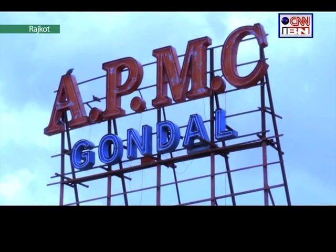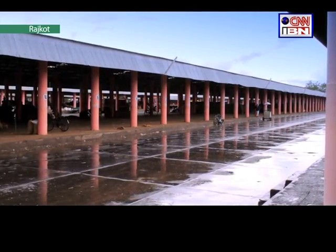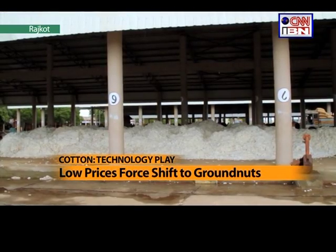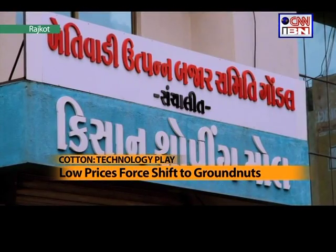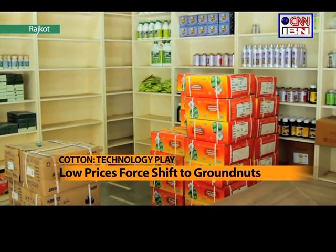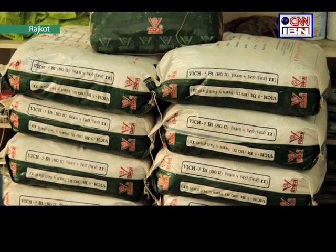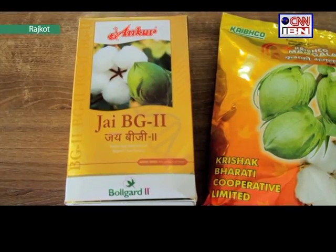At the APMC market in Gondal, the effect of this year's falling cotton prices is palpable. The mandi distributes some of its profits to farmers by subsidizing BT cotton seeds by 200 rupees a pack of 450 grams. From its seed sales, a shift to groundnut is discernible.